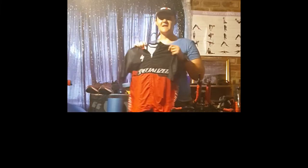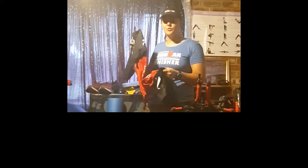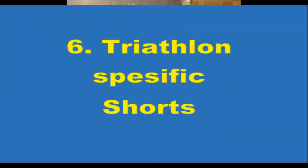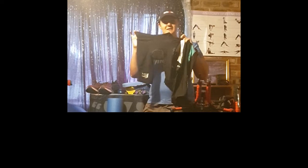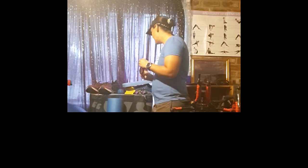The fourth thing was a cycling jersey, and the fifth thing would have been a pair of cycling shorts. The sixth thing that I suggest would have been either tri-specific pants or a tri-suit or onesie that you can use in your triathlon. The seventh thing I suggested would be that you get yourself a pair of sunglasses. You can use that on the swim, the bike or the run.